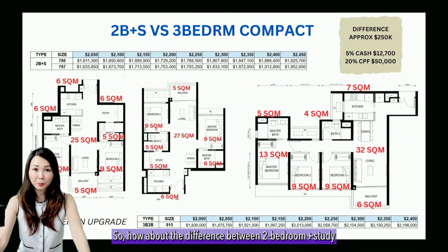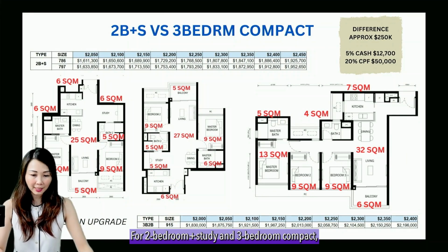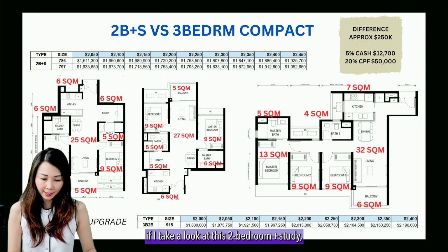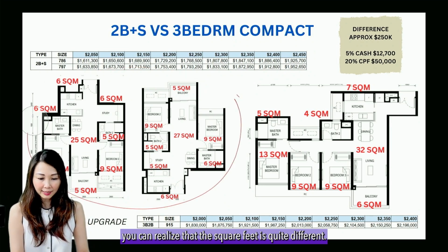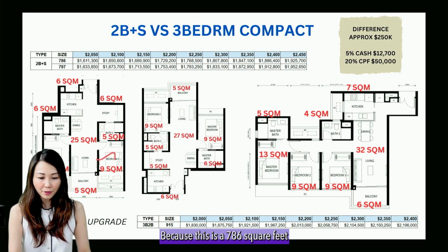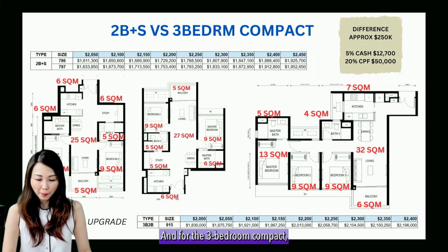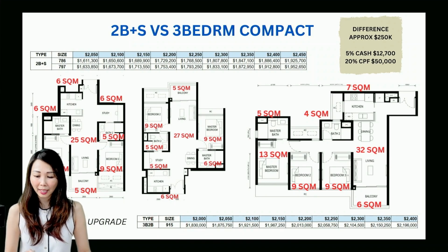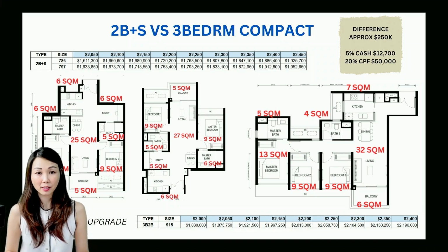So how about the difference between 2-bedroom plus study versus 3-bedroom compact? If I take a look at this 2-bedroom plus study, you can realize that the square feet is quite different. Why? Because this is 786 square feet or 797 square feet, and for the 3-bedroom compact, it's 915. So it's almost close to 180 square feet difference.